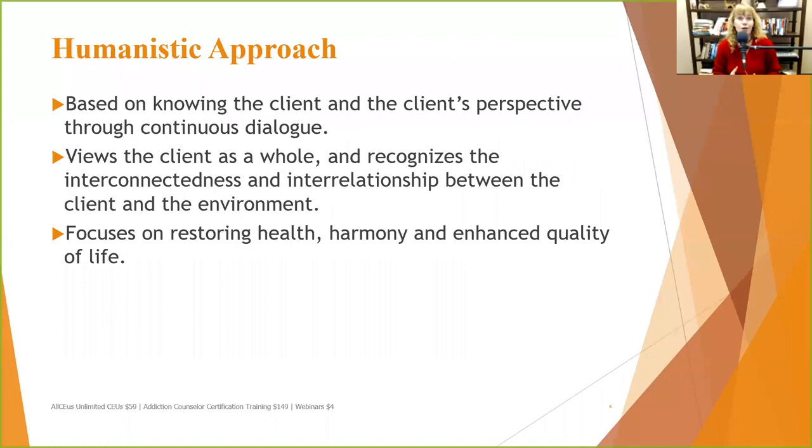The humanistic approach kind of underscores the client-centered care. It's based on knowing the client and the client's perspective through continuous dialogue. Think about Rogers. He said that if we clear that path and provide unconditional positive regard, we listen, we hear, we empathize, we provide paraphrasing so clients can hear what they're saying, and we're really actually a sounding board, clients can often solve their own problems. They may need a little bit of a nudge one way or another, or provide them a tool, but most of the time they can achieve their goals.